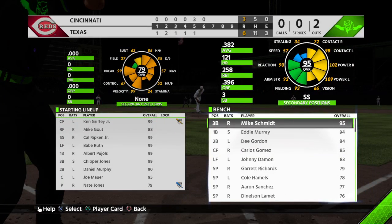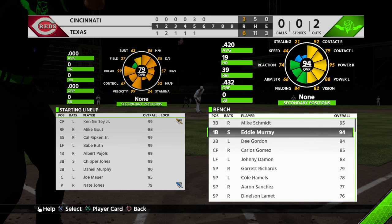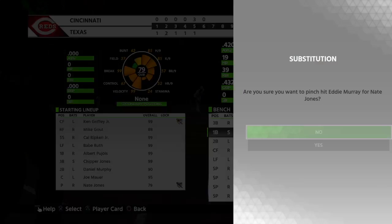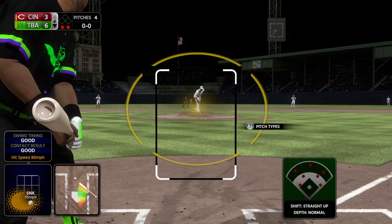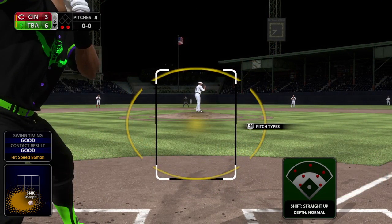So here now is the pitcher, Nate Jones. He's getting his first plate appearance of the game here in the 6th. Eddie Murray will get the call to pinch hit here, as we'll see what he can do with 2 out and the base is empty.